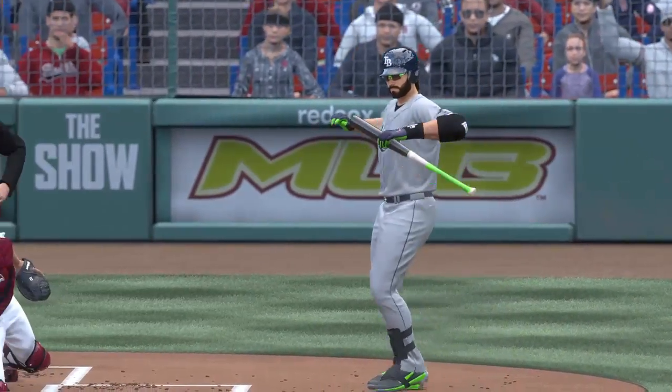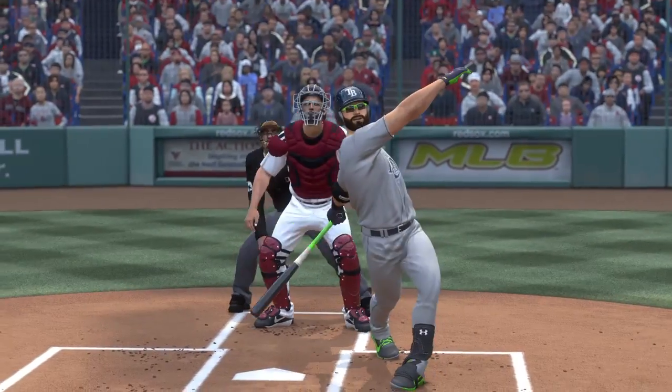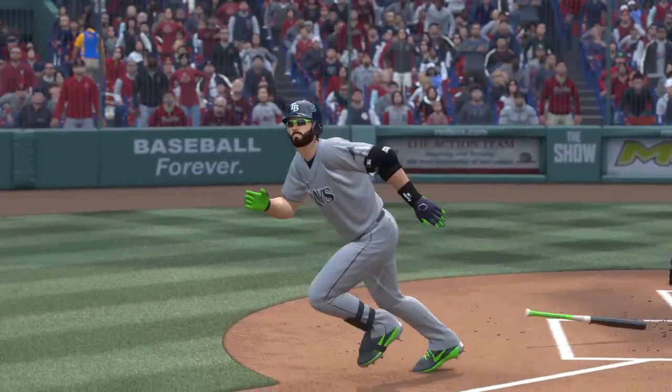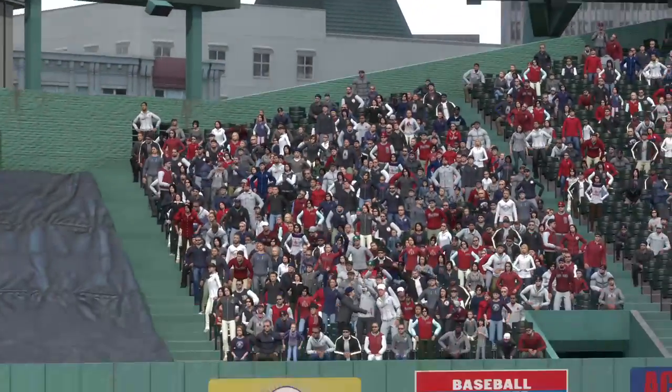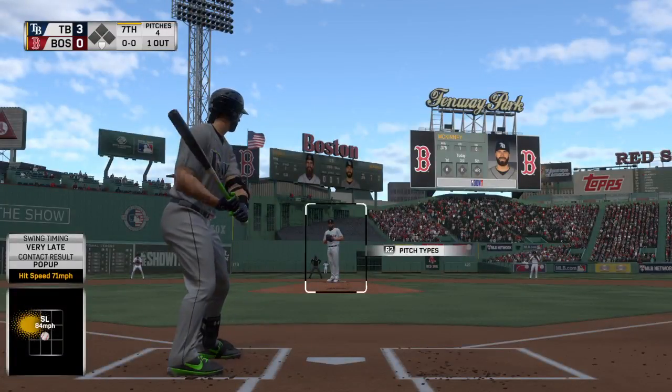J.R. McKinney will stand in again as we flash you back to the middle innings here. This was a big blow, a two-run home run that really got his guys going. Hey, like you can, like you can. Wait for a good one.